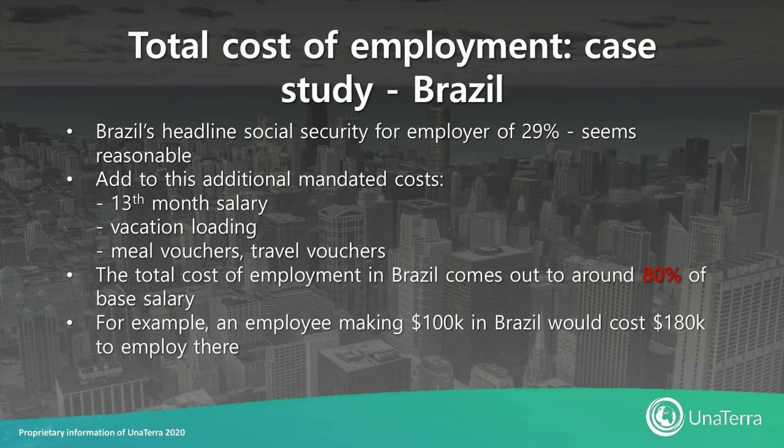I've taken Brazil as an example because of all the countries in the world, it's the one that I know has an extremely high total cost of employment. Looking around, I got as far as establishing from the KPMG website that social security costs for the employer are 29%, relatively high, but not extraordinary compared to a lot of the costs we see in Europe and other places around the world. So it doesn't appear on the face of it that the cost of hiring in Brazil would be stratospheric, but it is in fact stratospheric.